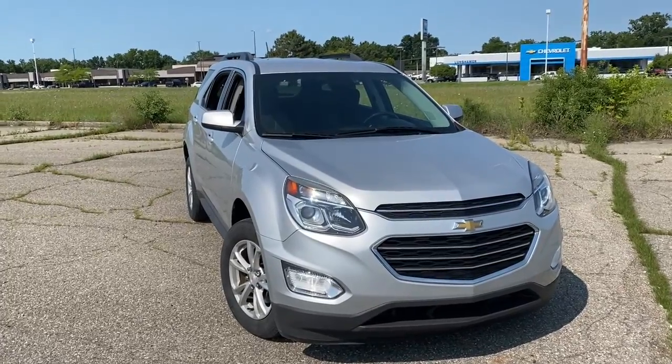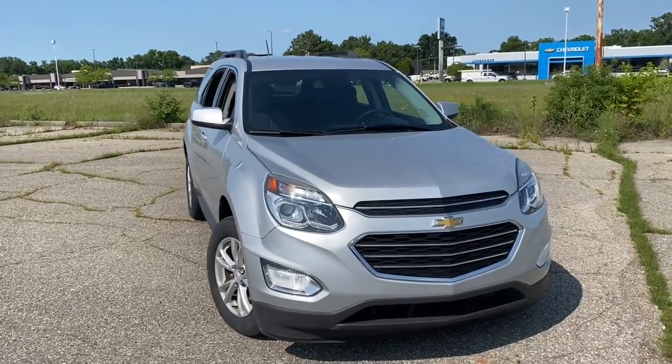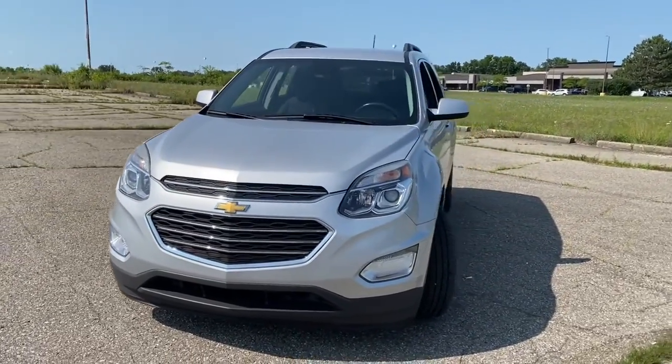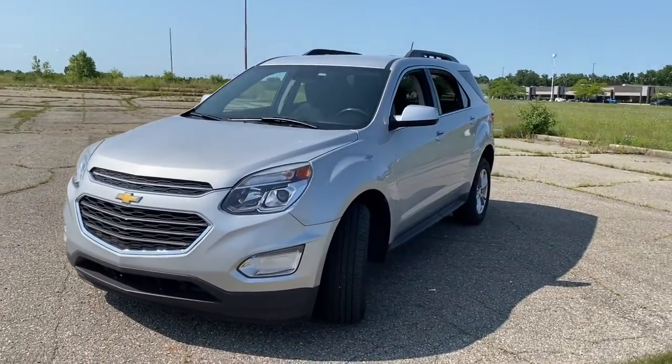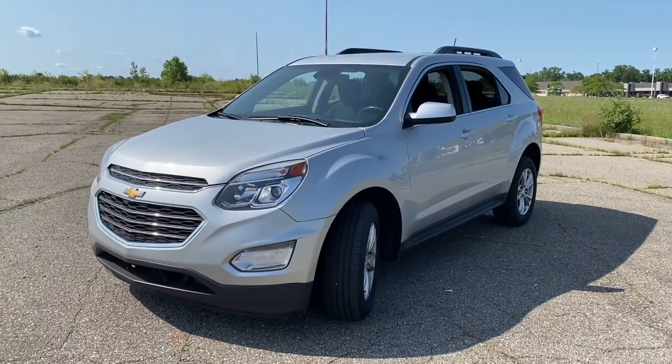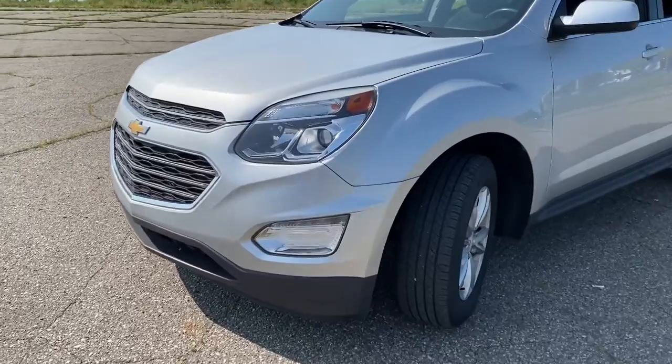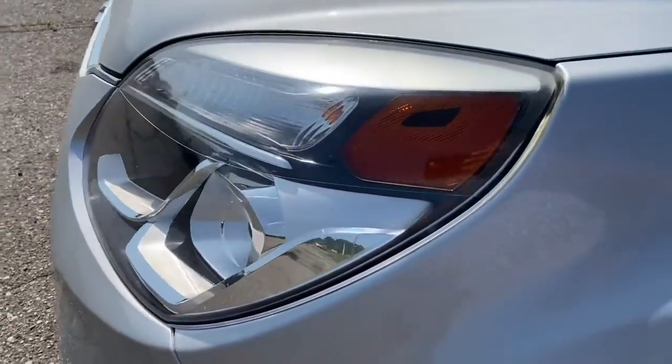Look no further than the 2017 Chevrolet Equinox. This vehicle is an outstanding buy with fewer than 40,000 miles on the odometer. Whether you're on a family road trip or doing the daily drive, the Equinox is your go-to vehicle. It's the elegant solution that blends advanced safety technology, passenger comfort, and SUV functionality.